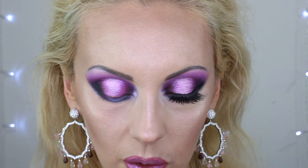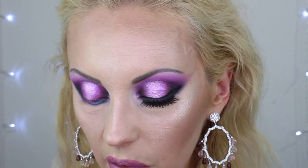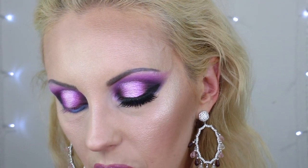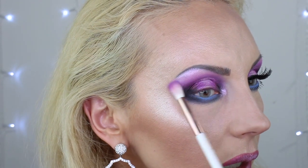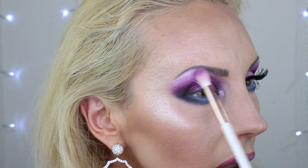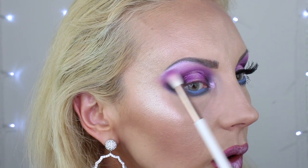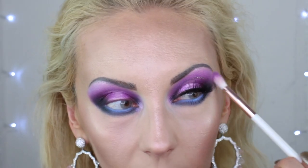And blend this all out with this first fluffy brush with a light Deviant. It's almost lilac, light lilac. So add that a little bit in the brow bone to melt the matte and the Wet Jewel. I'll go back into that eye, make sure they match. Also good idea, make sure your eyes match.